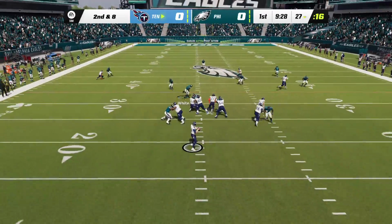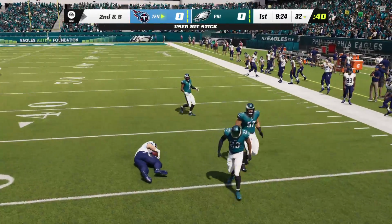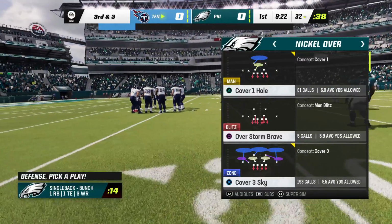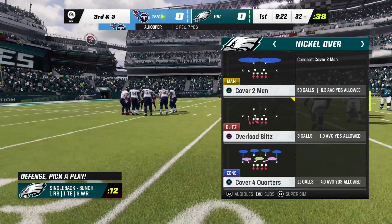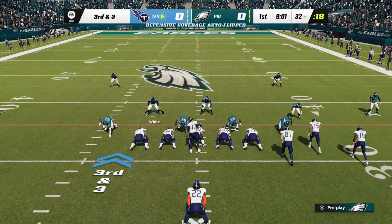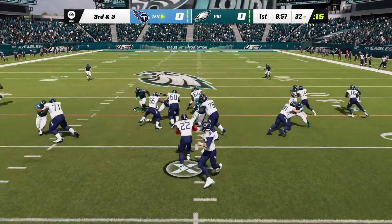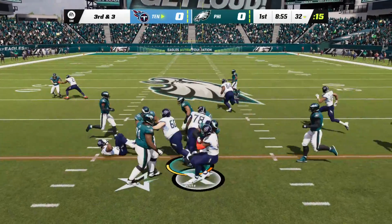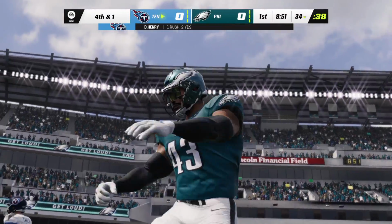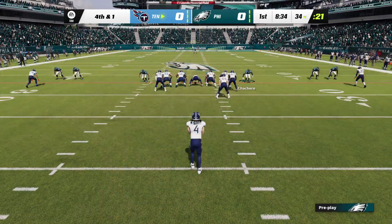Tannehill with a play fake to Henry. He'll throw instead. This one hauled in. Again, it's Hooper. Give him a gain of 5 on the completion. And this will wind up being a 3rd and 3. The NFL's leading rusher in 2019 and 2020, Derrick Henry. And he's going to be a yard short. A 2-yard pickup leads to 4th and 1.